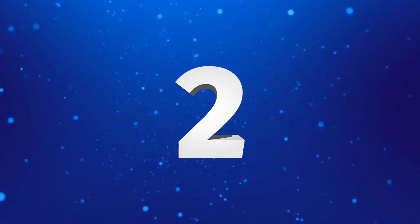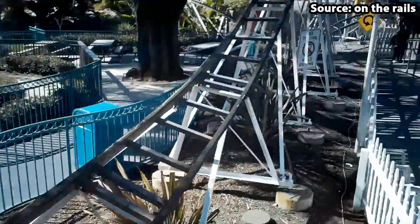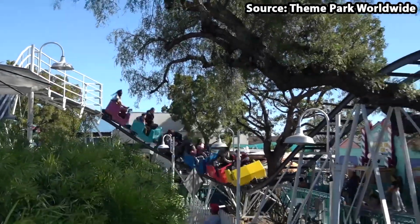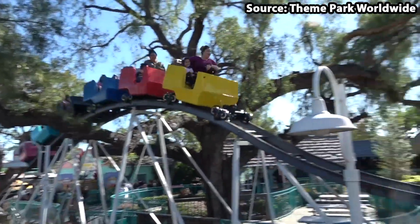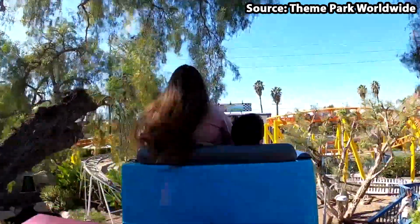It is time for our first roller coaster on the list. As for our number 2 spot, we have Freeway Coaster, and out of the 2 coasters at the park, this is the oldest, but by no means does it mean it is bad at all.